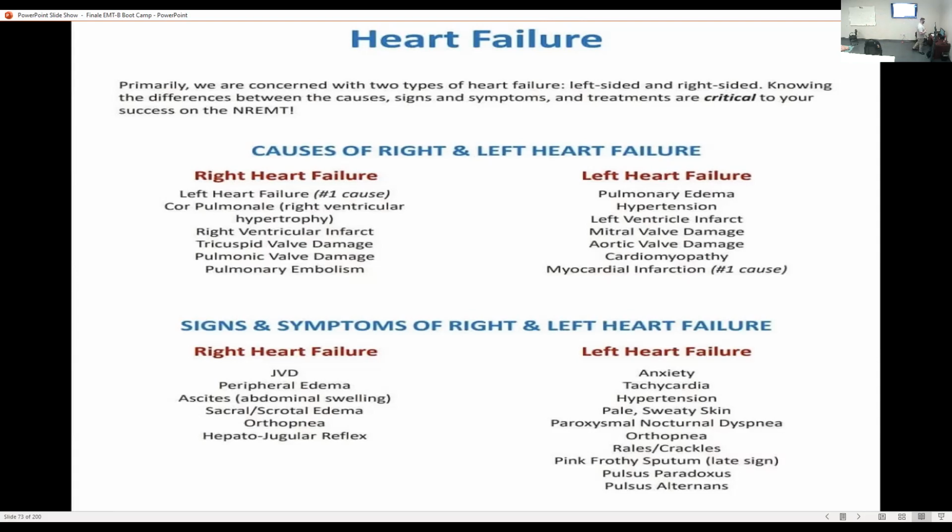So causes could be mitral valve damage, aortic valve damage, cardiomyopathy. MI is the number one cause, though, of course. Again, dead meat don't beat. Hypertension can cause it. Why?